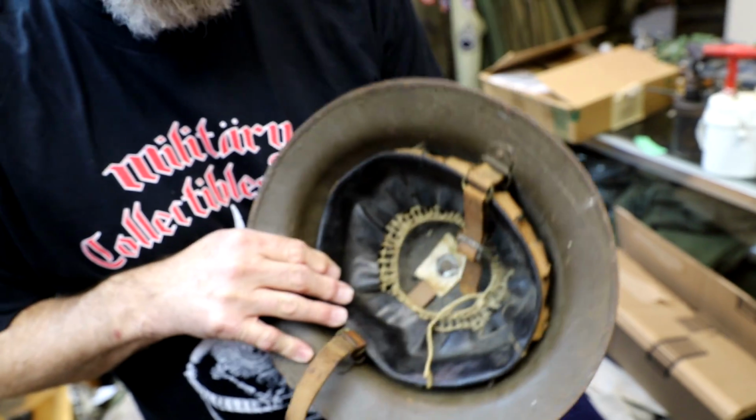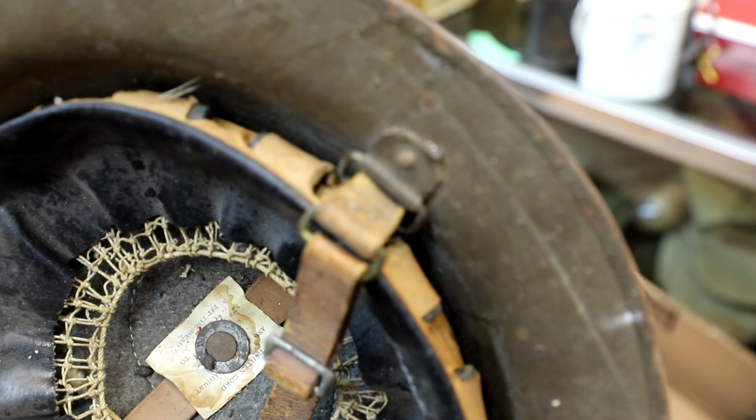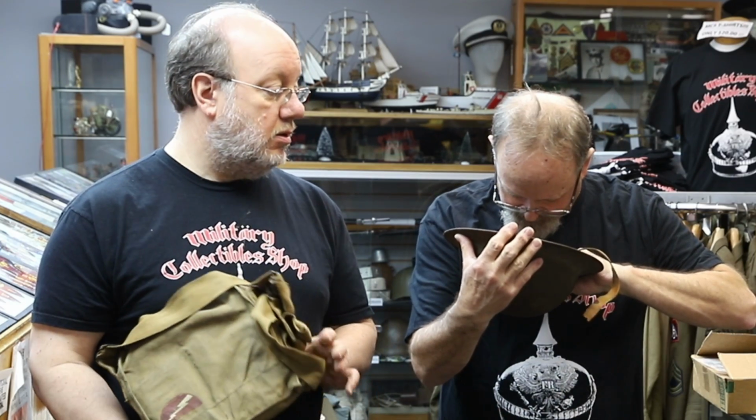Here, let's start with this. Oh, this is cool. So this is a twofer. A World War I helmet and gas mask, both from the same guy, obviously from the same unit. This is an American-made helmet. It doesn't have the donut in the top, and it has the regular rivets, not the split rivets. Nice. It says, fit the head. Okay, words to live by.